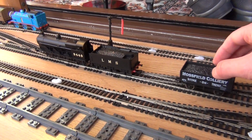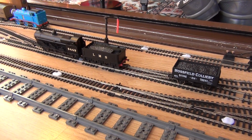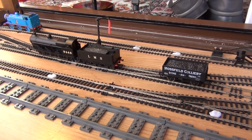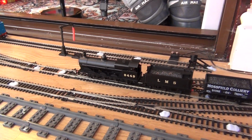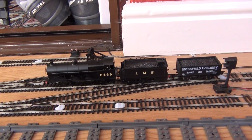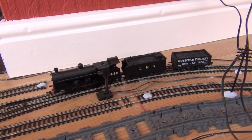Now let's see if we can get the locomotive to back up without smashing it all over the place. Oh, wrong direction. Reverse. Yeah, coupled up just fine. In fact, she seems to be going better in reverse. She does, doesn't she? I don't get that. She seems to be much smoother. What happens when we try to stop it?